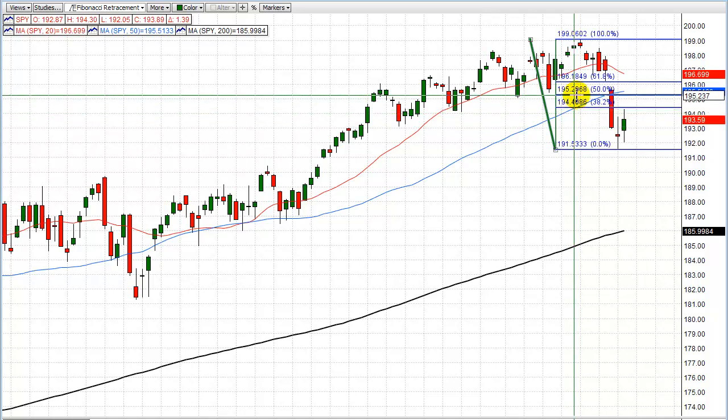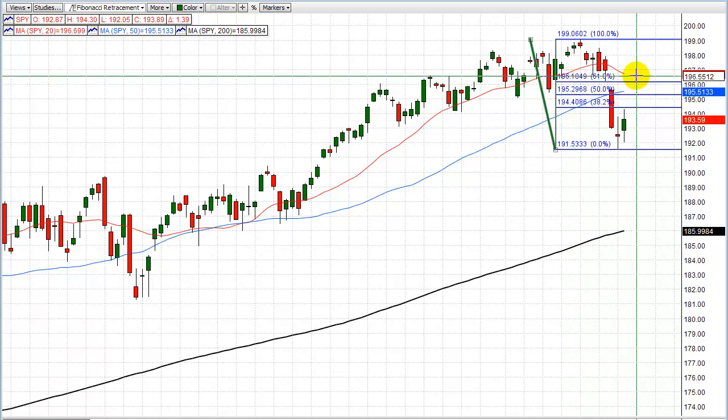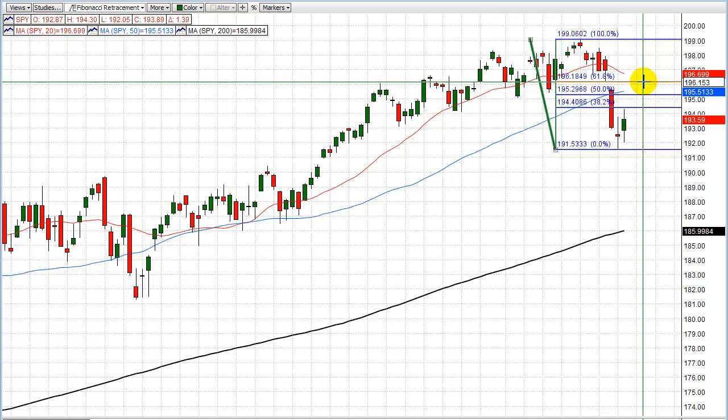And then the next stop would be 50%, 195.30. And then the 618 is 196.20. I think that's the highest probability retracement on this move. You're going to have a lot of buy-the-dippers. You're going to have a lot of bullish sentiment come out this week.